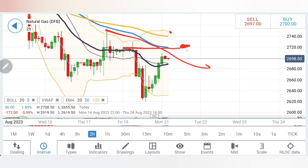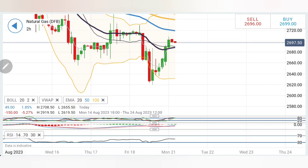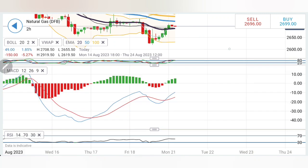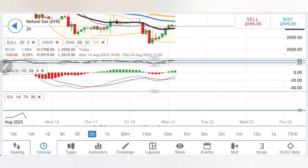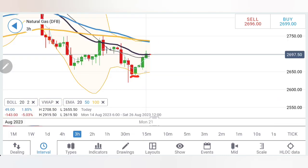So yes, you can buy about 2.72 itself, but 2.7576 is the level only above which we should treat this as bullish. Till the time it is just a retracement here, we have to be careful around 2.7576. Stochastic is overbought. MACD is divergent. MACD is bullish, looking upwards. RSI is flat.